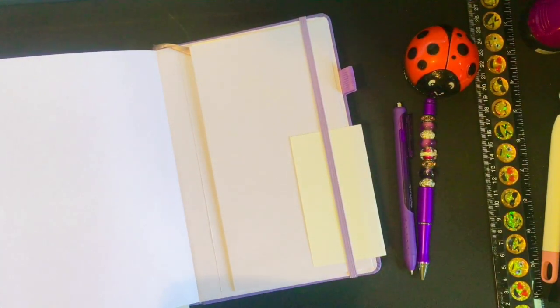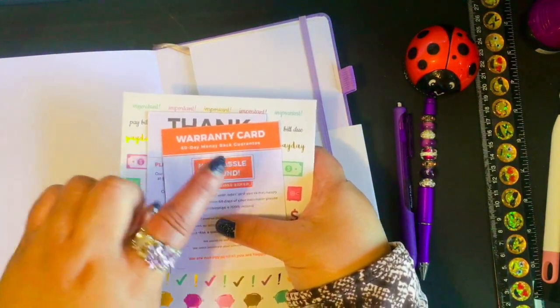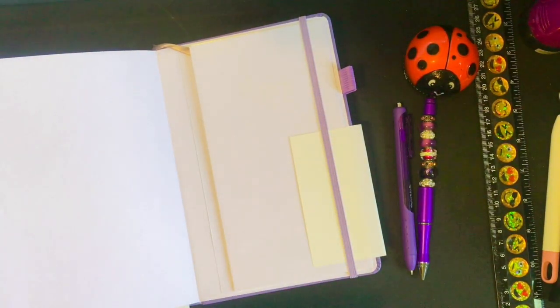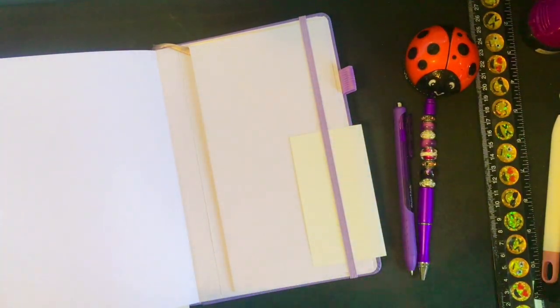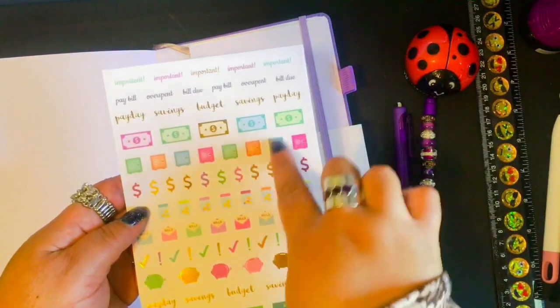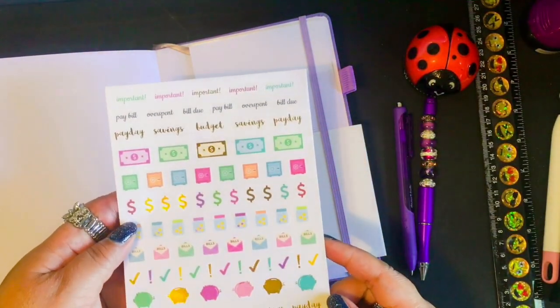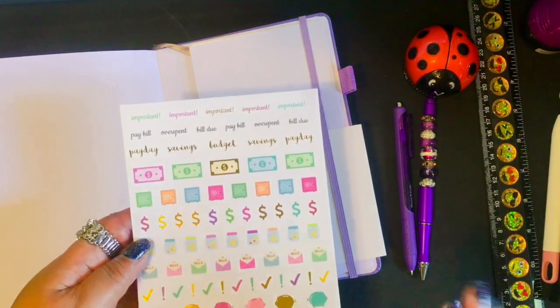So they got a code here that you could use, no hassle refund. So you have a warranty card, which is good for 60 days money back guarantee, which I really like. And then they give you a thank you for your purchase, which is really nice. And then also they give you a sticker sheet. So look at this. And if you check out their shop, they also have extra stickers if you want to purchase more stickers. But this is nice.